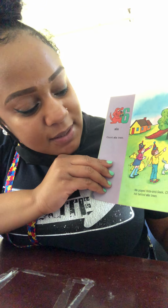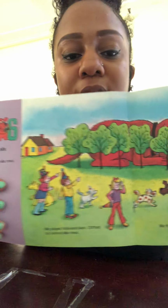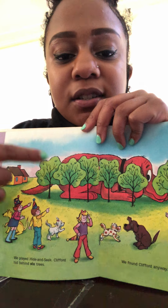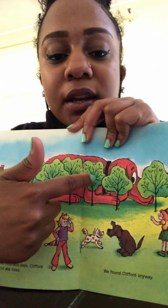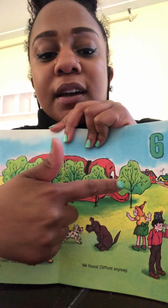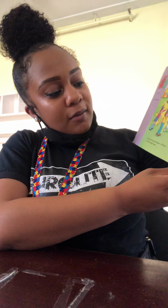We played hide and seek. Clifford hid behind six trees. Six trees. One, two, three, four, five, six trees. We found Clifford anyway.